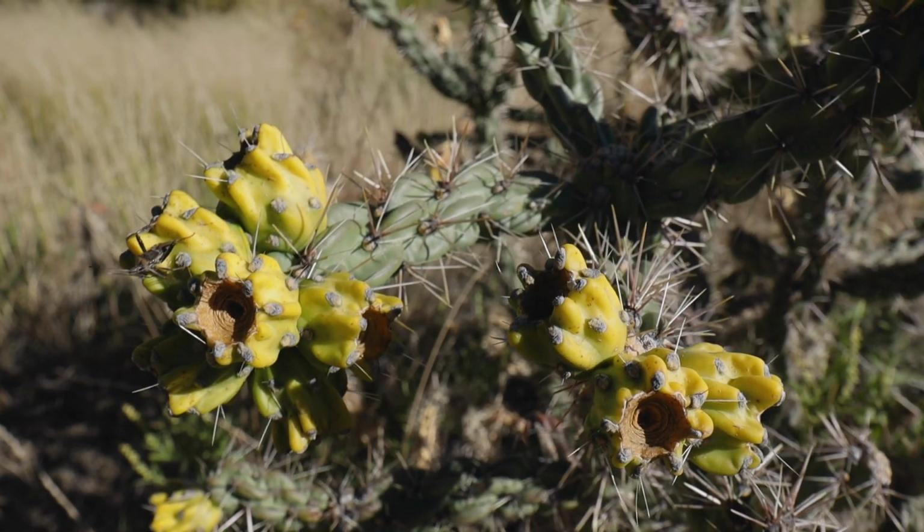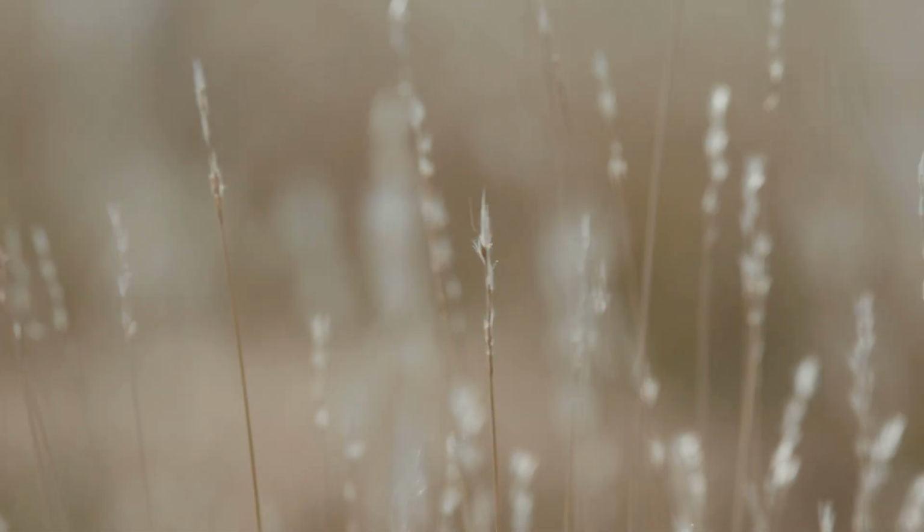There's cacti, so many different types of cacti. I hear the sound of grass swaying in the wind, and that's it.